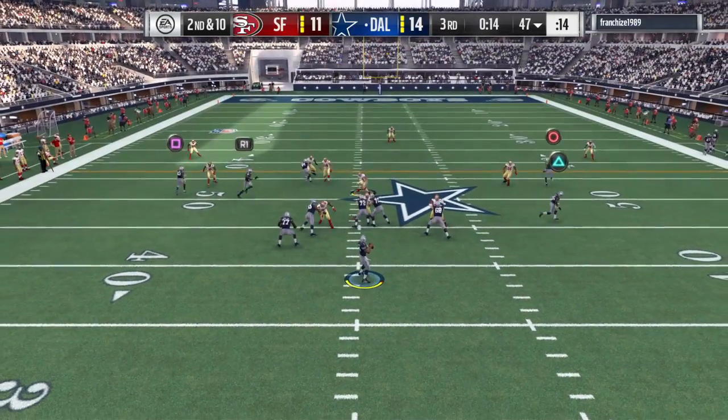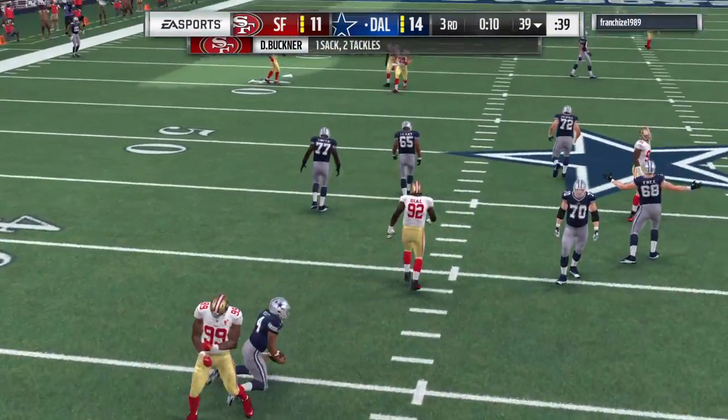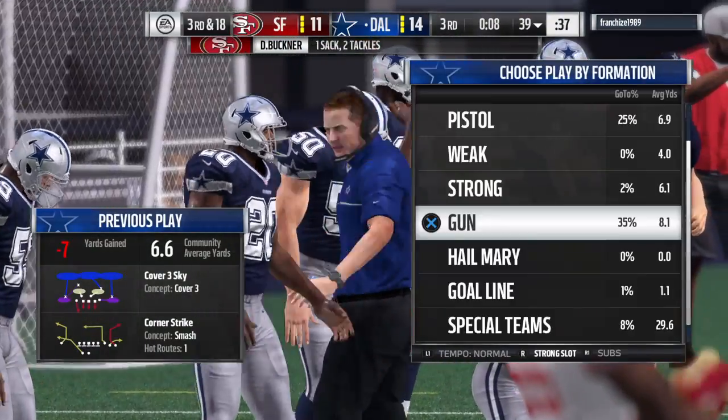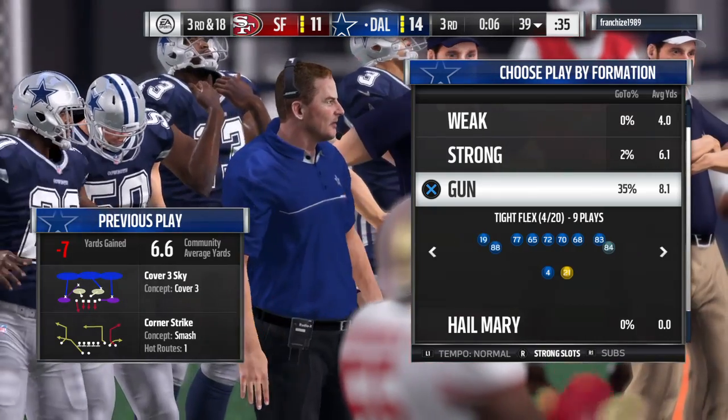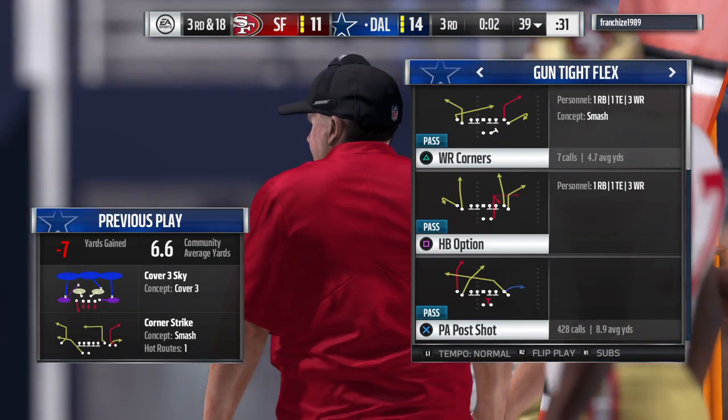Yeah, every now and then you can actually tackle that guy. And he'll be grabbed from behind and slung down like a rag doll. DeForest Buckner in there to bring him down for a loss of 7.